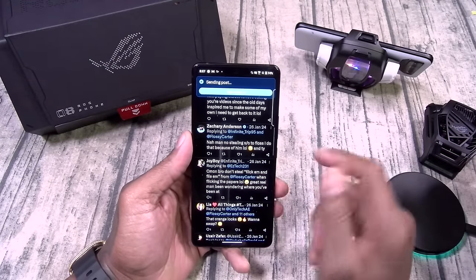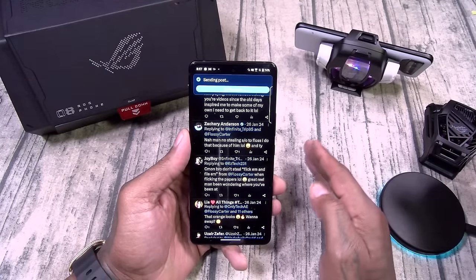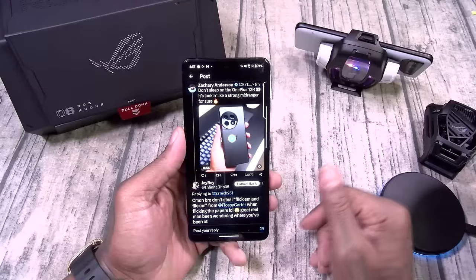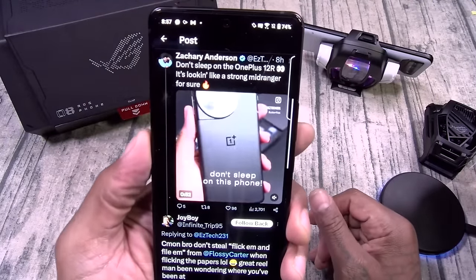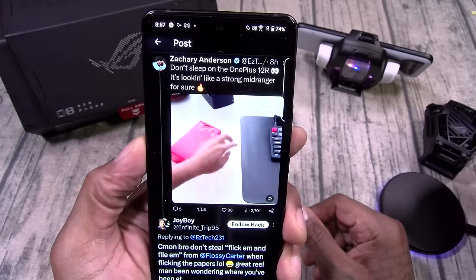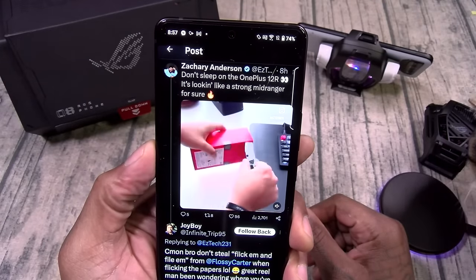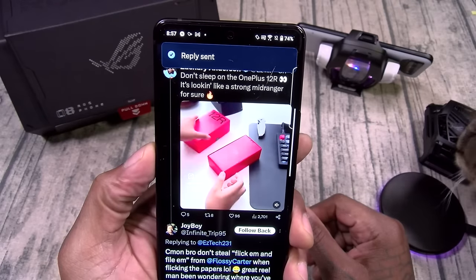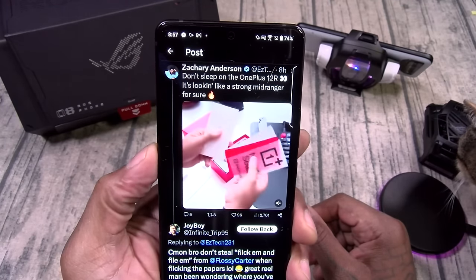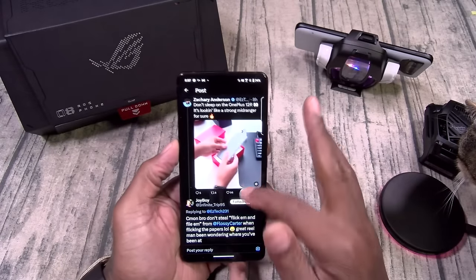Let's see. Look, somebody said, come on, bro, don't steal. Flick him and follow him from Flossy when flicking the papers. Oh, okay, let me see. Somebody out here swag jacking. Hold up. Let's see. Do we got any swag jacking alert? Okay, a little pluck right there, you know what I'm saying?